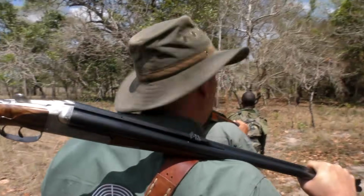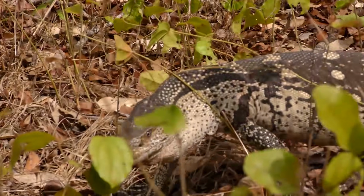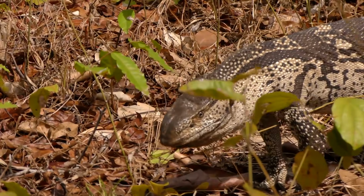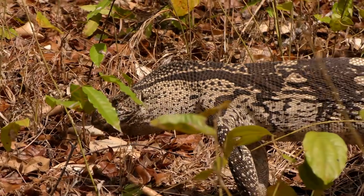When we came around one corner, there, crawling in the bush, was a leguaan, or a monitor lizard. It was fantastic to see one of these in its native environment. Scale. Put your hand under its mouth, please.